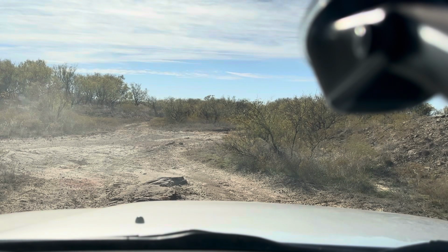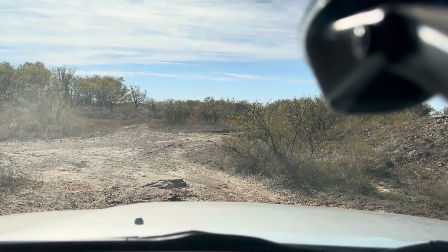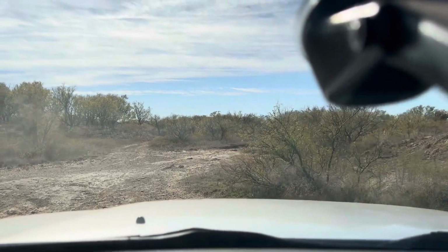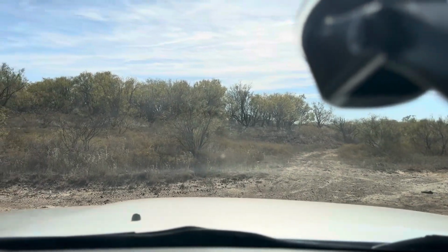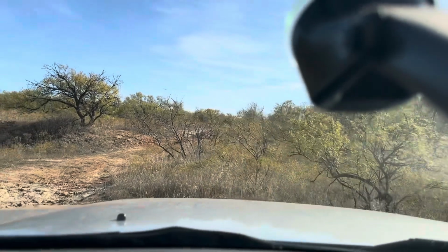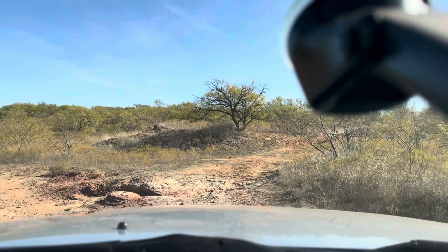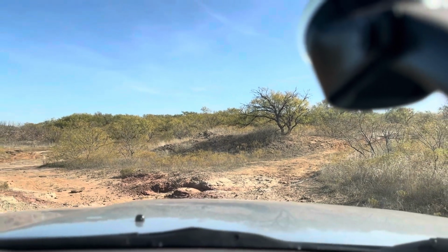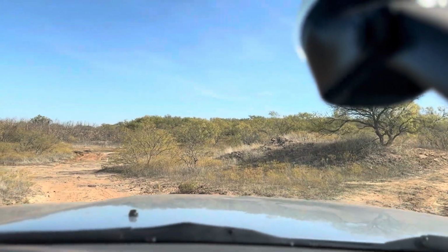Alrighty, so we are back in the truck. We're gonna go straight at what we were just looking at. A little bit of some rocks right here. And that's scrubbing, gripping my frame. More frame. So what we're gonna do, I'm gonna go straight this way.